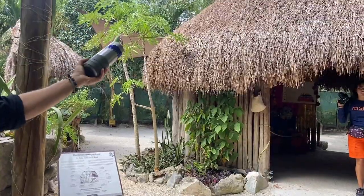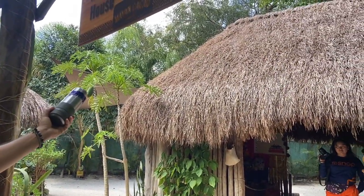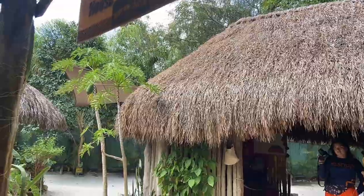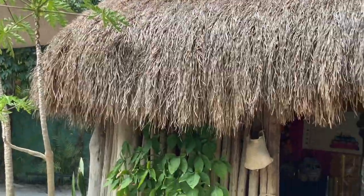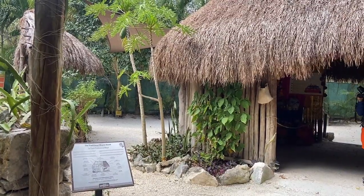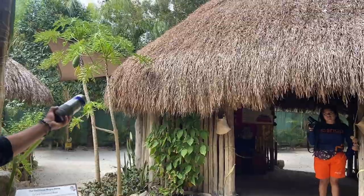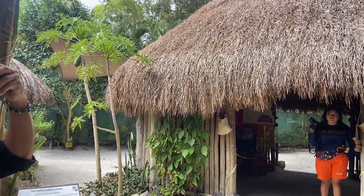This way, please. Amigo, a real Mayan cabin. What I mean by real is this is how it was made. Two doors across from each other. Why is that? They used to believe in spirits. When a spirit came into your house, it could get right out. That's why the two doors are across from each other.